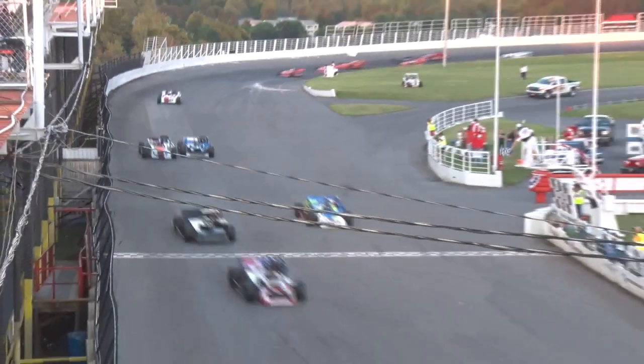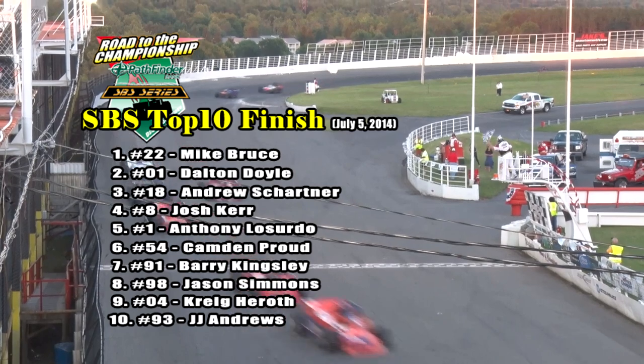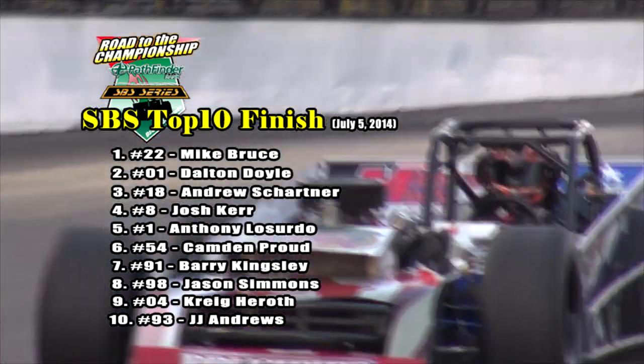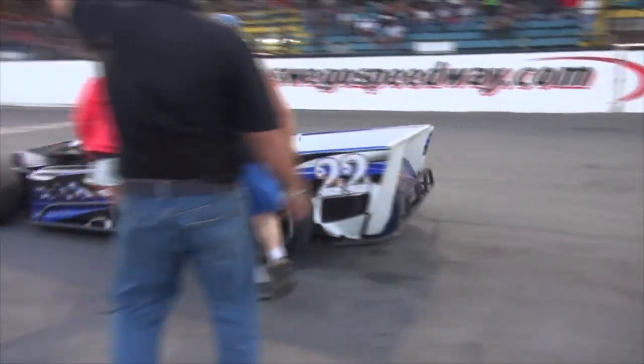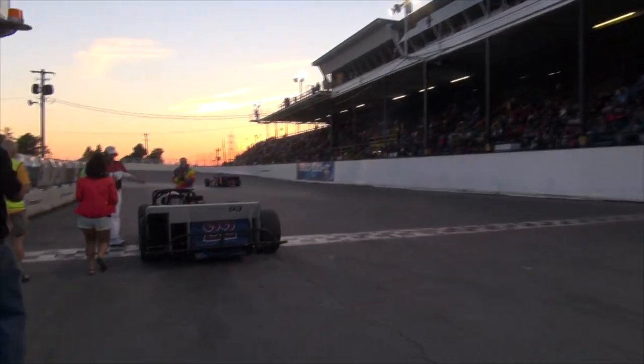So on the restart, this is what it would come down to right here. Bruce, Doyle, and Shardner in the late stages. But out in front, it was all Mike Bruce running onto his second career Pathfinder Bank Small Block Supermodified main event win and his second of 2014 ahead of Doyle, Shardner, Kerr, and Lacerto in the top five as Bruce pulls down into Turning Stone Resort Casino Victory Lane.